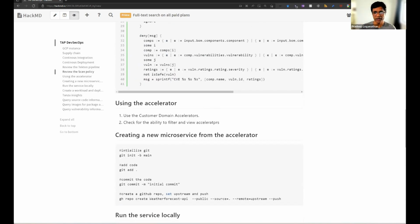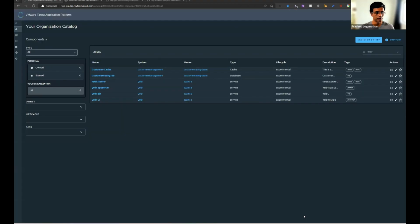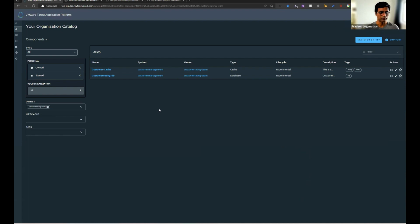So if I now put my developer hat on, and let's assume I join this organization and I'm part of the customer management team, and I'm interested in creating an API which my program manager or tech lead has asked me to work through, and I'm trying to understand better what software artifacts or software components my team has. So this is the software catalog wherein the developer can go in and figure out what components exist within this particular team or within this organization.